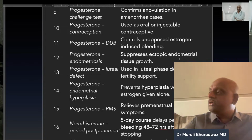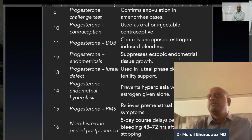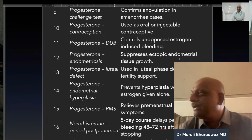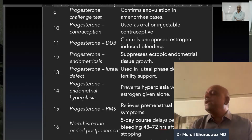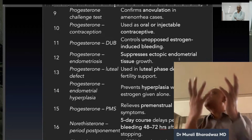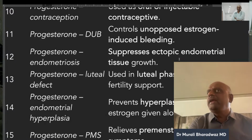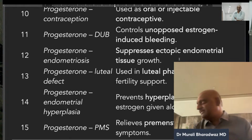Estrogen promotes endometrium. Progesterone stops endometrium. We don't want endometrium to grow in endometriosis. That's the reason we give the progesterone. Luteal defect leading to miscarriage is because of the deficiency of progesterone. That's the reason we give progesterone to treat the luteal phase defect.